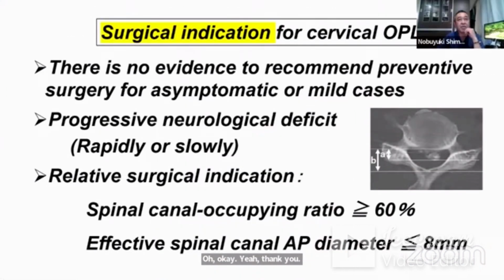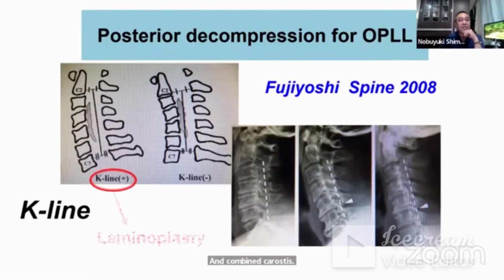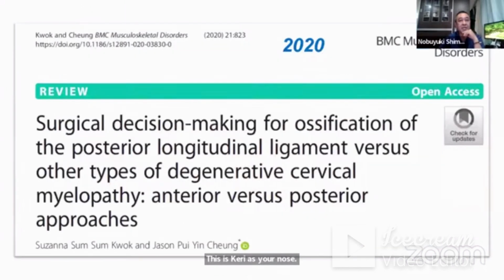Surgical indication for cervical OPLL. There is no evidence to recommend preventative surgery for asymptomatic or mild cases. A good indication is a progressive type, including rapidly or slowly progressing. A relative surgical indication is a large OPLL type and combined canal stenosis. This is the K-line, as you know. K-line plus is a good indication for laminoplasty.